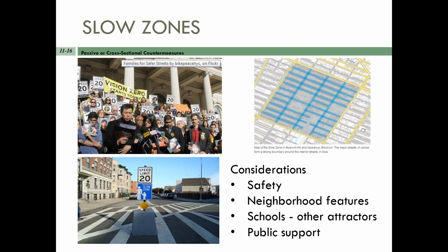Just starting with safety, we know when we look at pedestrian crashes, they tend to not congregate necessarily at a particular intersection, but very often they congregate along a corridor, or they may be concentrated in a neighborhood. So just direct your eye to the upper right, where you can see more of a traditional grid pattern here.